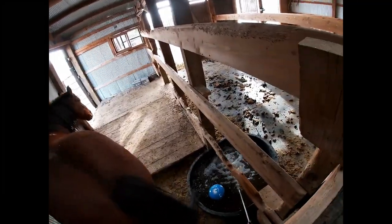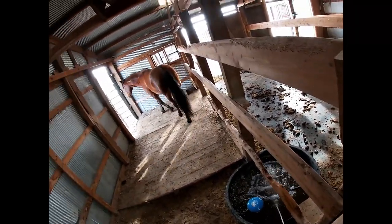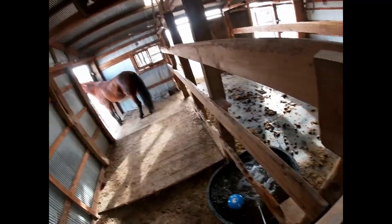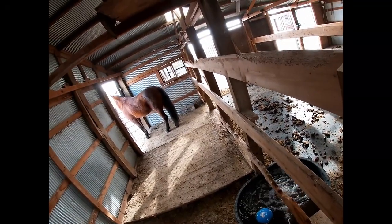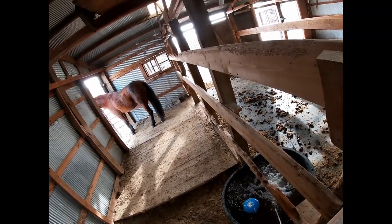You see the horses and even the cows are pretty fuzzy. They do that in the winter. They grow out a little bit more of a coat to help keep them warm. And then in the spring, they'll start to shed all that.